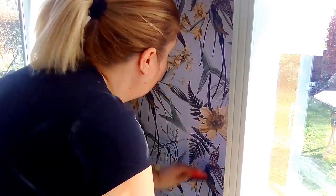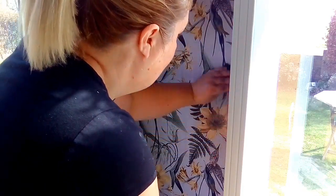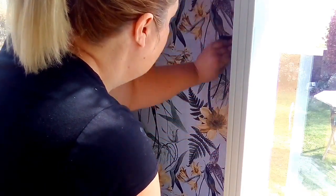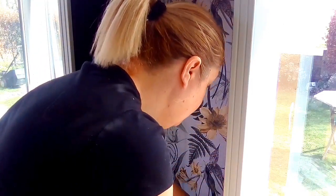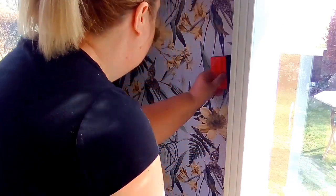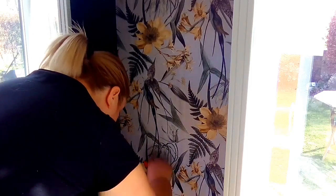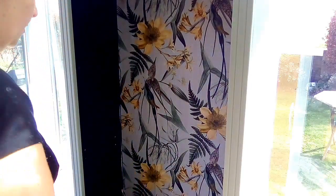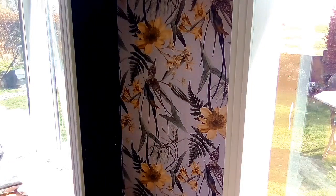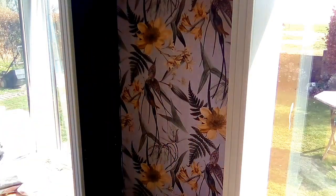And using Mod Podge as well, I've noticed that you don't seem to get air bubbles you do with paste, because I used paste for years, and like in your normal wallpaper at home you get your air bubbles now and again. Well, I used to get it in this as well, and sometimes they wouldn't dry out, so I swapped to Mod Podge, and I've cut this piece out that lines up lovely, but it's far too long, so I'm just going to put it down some more.